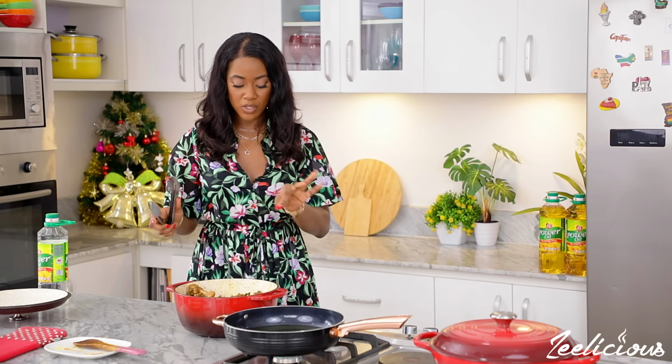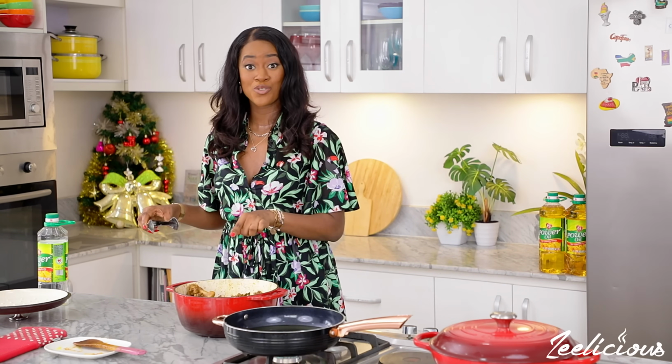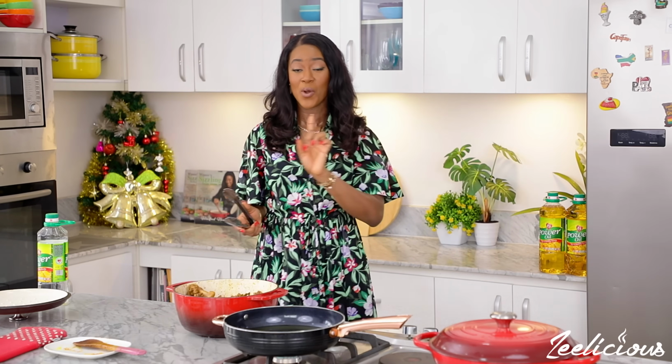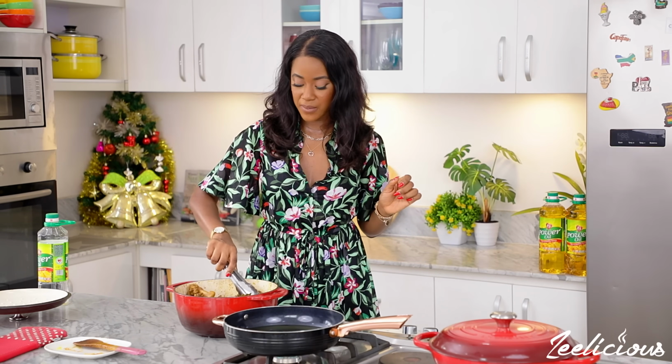What I'm going to do is just grab the chicken pieces one after the other and place them in the oil. Now the stock is a major part of the cooking process. So do not, I repeat, do not throw out the stock. We're going to be adding the stock into the stew, which would also help lend lots and lots of flavor to the stew. So don't throw out the stock, okay?